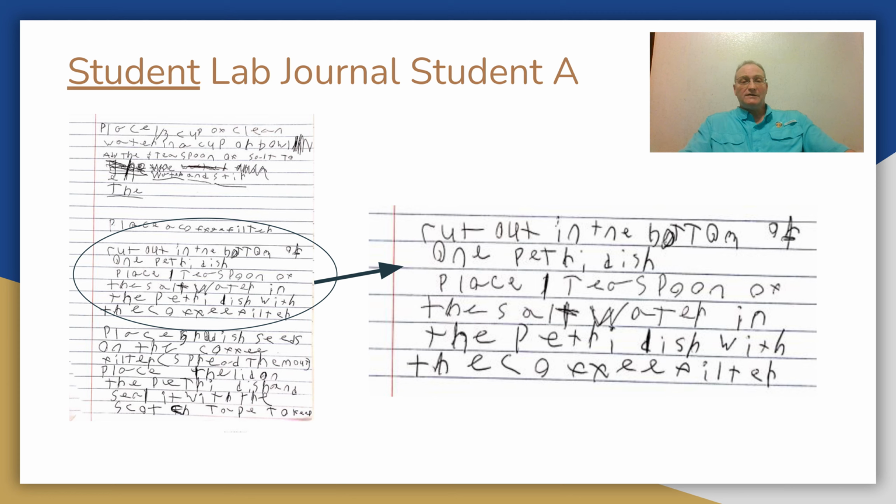As you can see in the next set of slides, the lab journals were actually a nice surprise, some of the things that we found out. With the lab journal, student A was really having a hard time with handwriting, and you can see with just regular line paper, all the words and sentences were just jumbled together and really hard to keep track of anything.